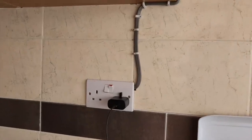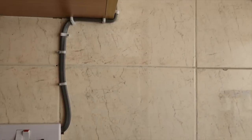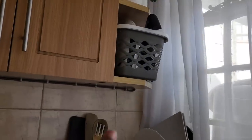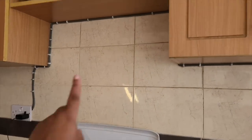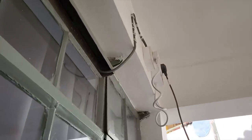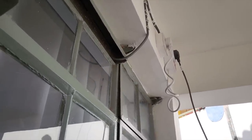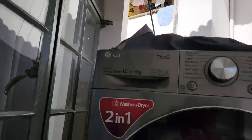You also need a source of power, so ours comes from here. And I love the fact that they tamed these wires, so it comes from there, and our wires go all the way up to there. I think they have removed them from there. Yeah, that's that. You need a drainage system and a power source, and that's it. So let me put detergent over here.